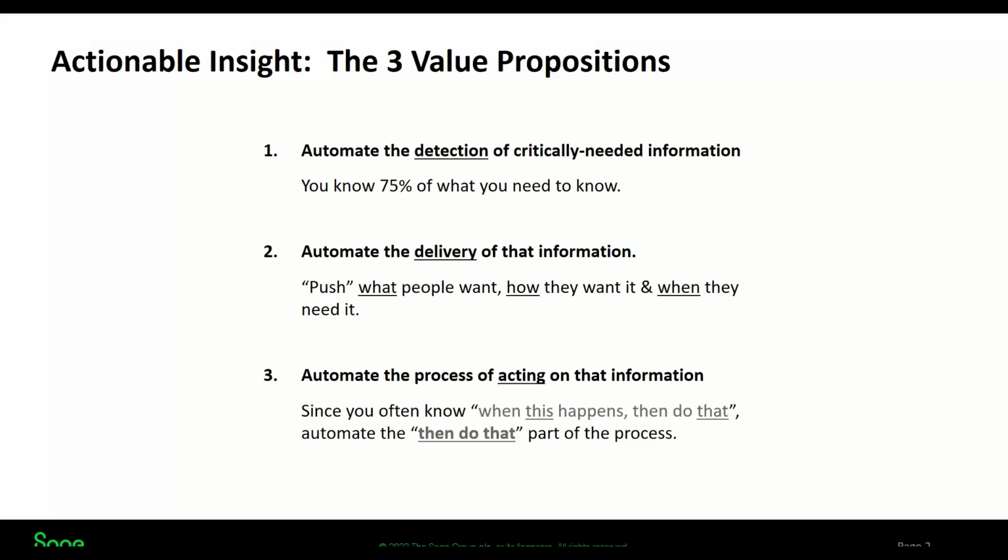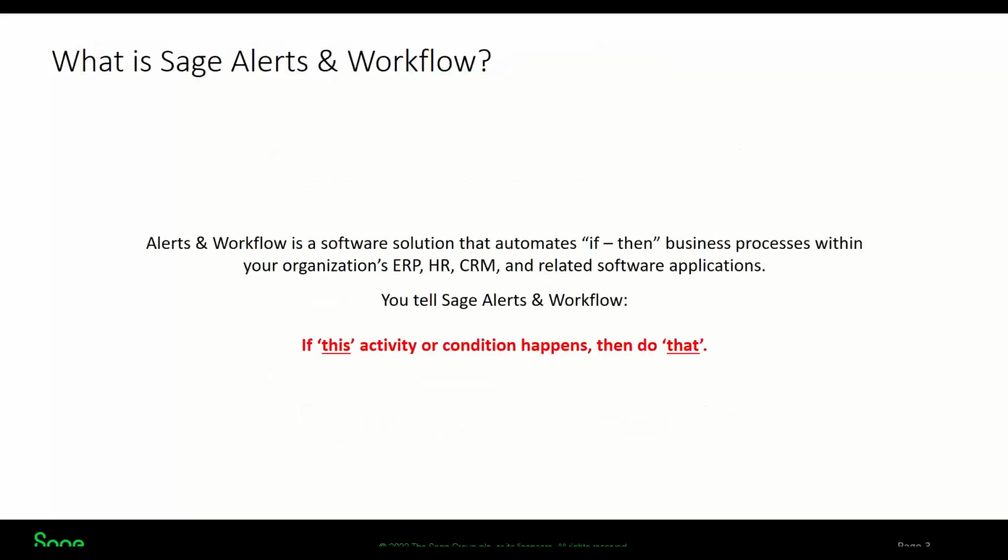And you'll see that repeated throughout this presentation, as that's really what the software is doing. It's a component of business activity management, so BAM. And that's what the software is doing. It's sitting inside of a Sage product. And think of it similarly like a smoke detector. It's telling you there's a problem, there's an issue going on with something that you need to be aware of. So that's the detection, then the delivery of it, and then asking you to act upon that.